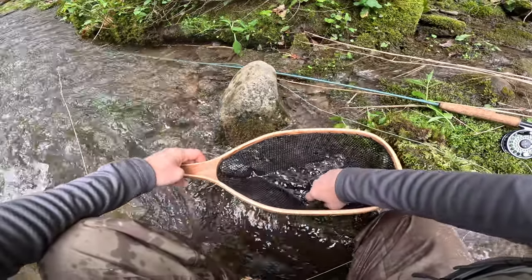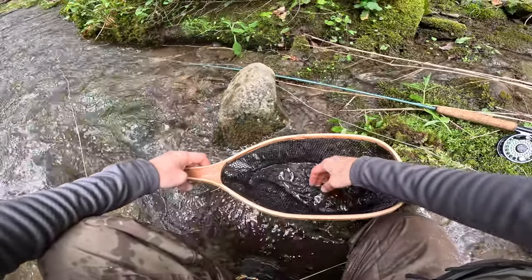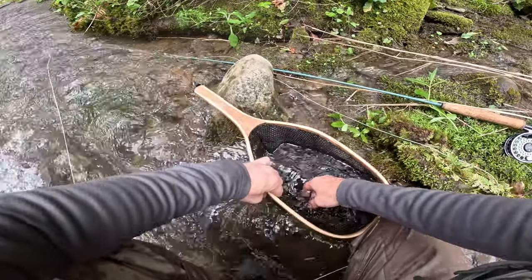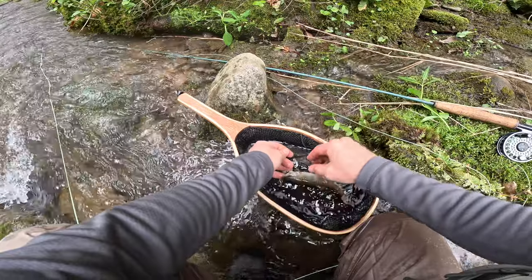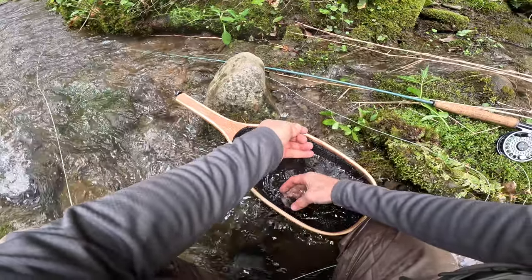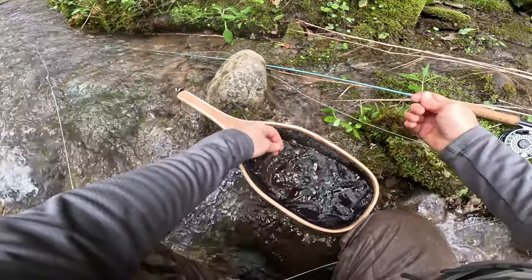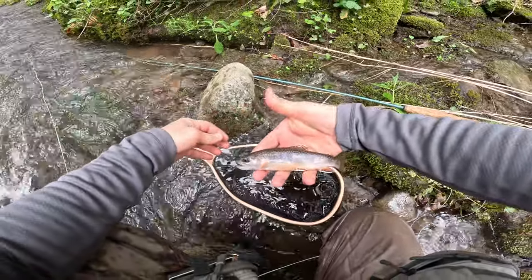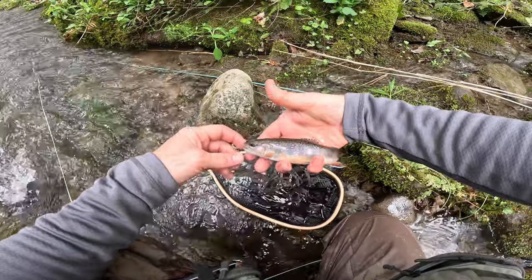Alright, missed this fish a couple times and just let it rest a little bit, took a break and changed up my setup a little bit and got him on the nymph. I'm pretty sure this is the same fish. He was in the same spot. Ooh, that's a pretty one. That is a dandy.